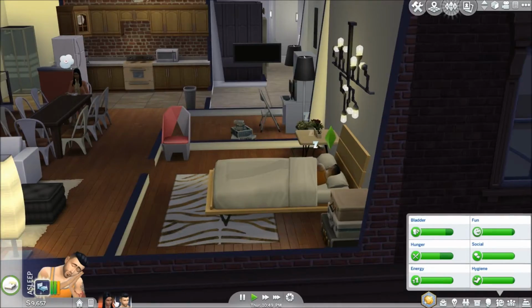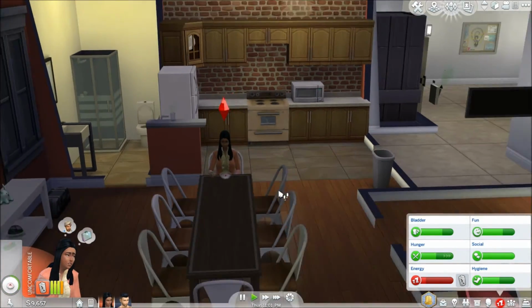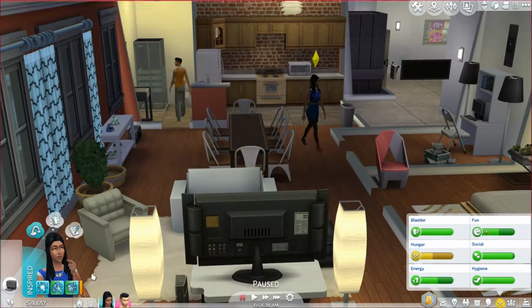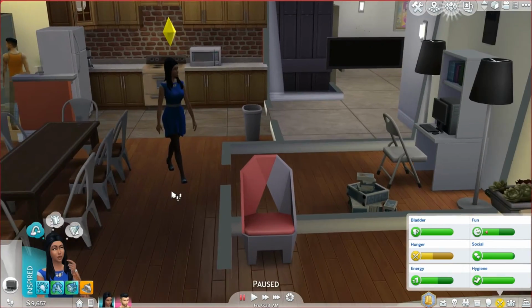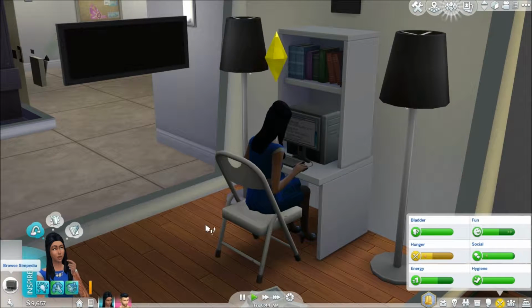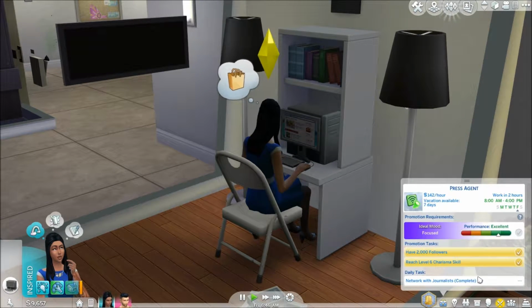I'm sleeping. All right. Eat up your yogurt, and then let's get you off to bed, and we will pick up in the morning. It is the morning, and there was actually an earthquake a moment ago. So Kettle is not too happy about that. She's got the seismophobia. But she's coming on in here, and we're going to have her browse Simpedia. I think that's what it's called. Yeah, Simpedia.